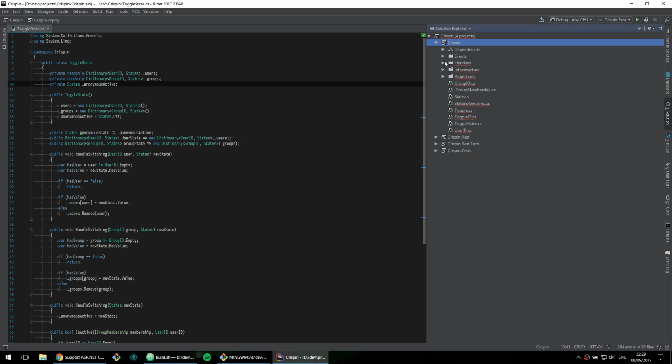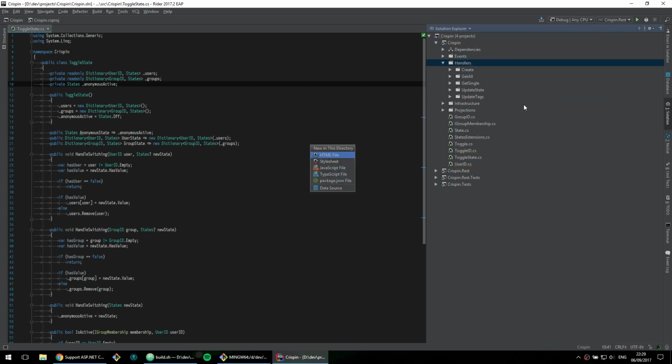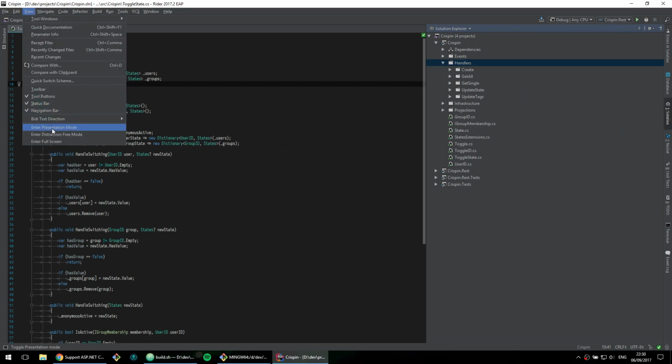Now let's see if we can create a file, and if I can create a file and a folder... No, I can't create folders anymore either. What the hell? Can I do it from the menu, maybe? Oh, I can do it from here. Okay, alright, let's go back to presentation mode.